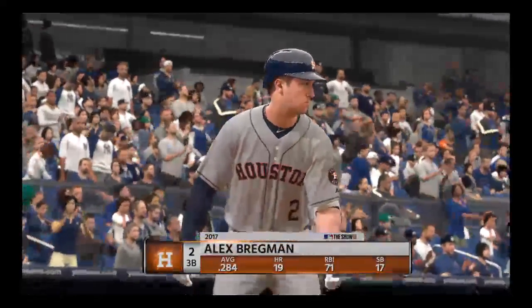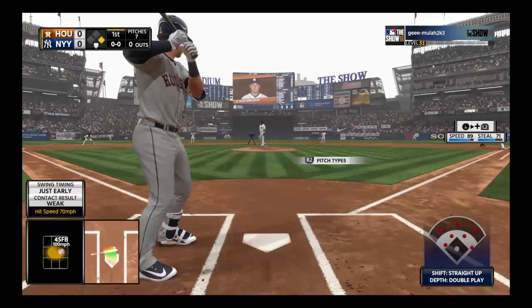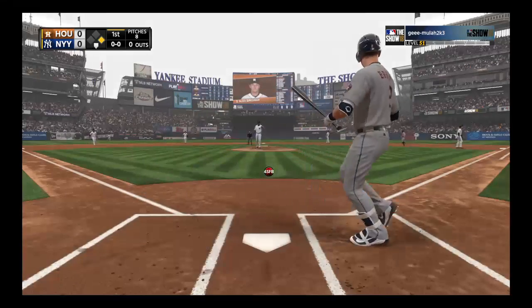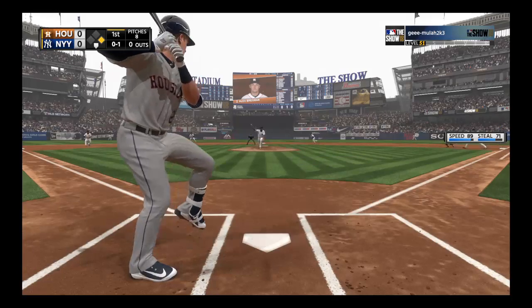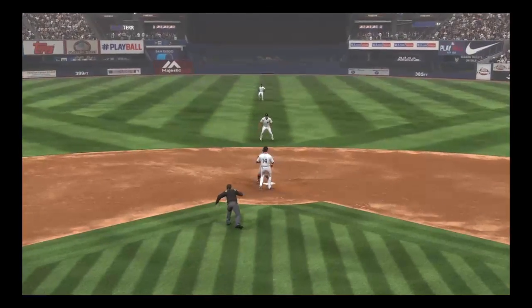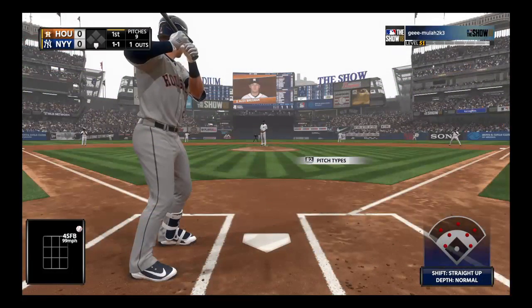Now to the plate, Alex Bregman. He'll get to take his first cuts here. First offering on its way. Timing just a tick off there as this one's fouled off to the right. The 0-1 delivery. A pitch out. The throw. A great time to pitch out as he'll be thrown out easily at second.